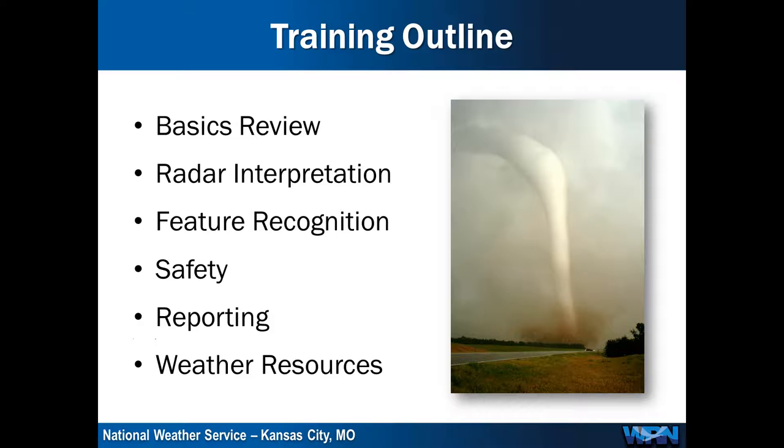We're not expecting you to be able to tell us if a storm is severe or not just by looking at it on radar. But what we do want you to be able to do is use radar as another tool if you're out in the field, just for recognizing maybe where a storm is located, how far it might be from your location, and then some different shapes and signatures that may give you a hint of what type of storm you might be looking at and how quickly it may be moving towards your location.